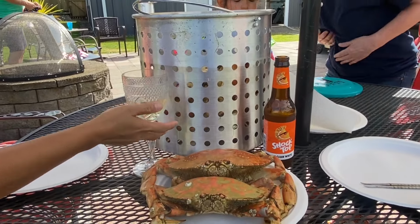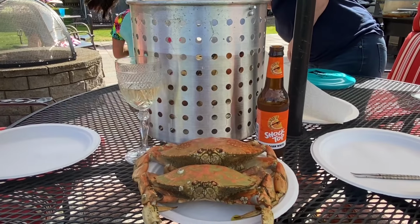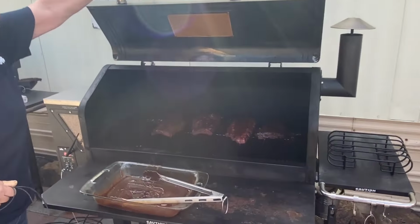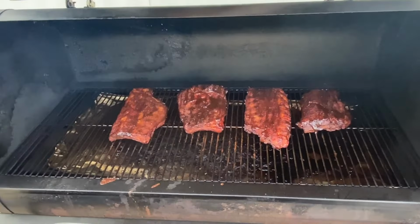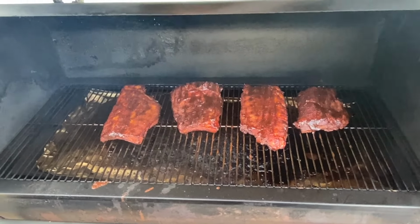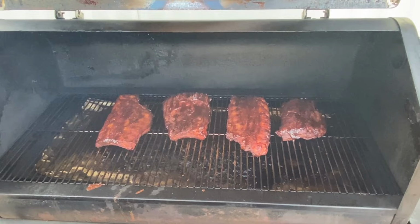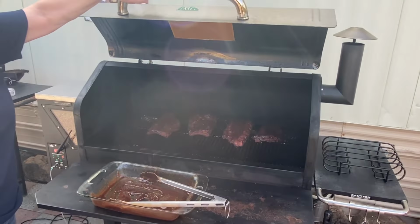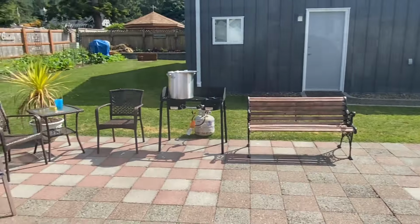This is the fruit of our trip today with the crab. Slow smoked ribs to go with the crab and the Filipino food. Here at Rockaway Beach, 2022.